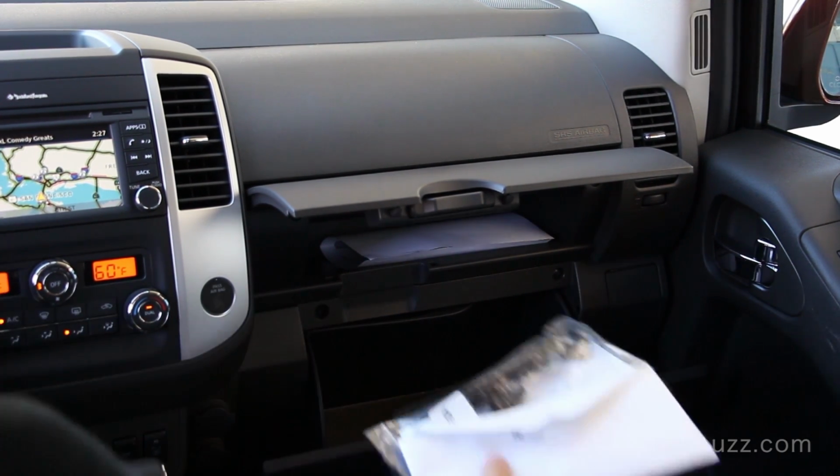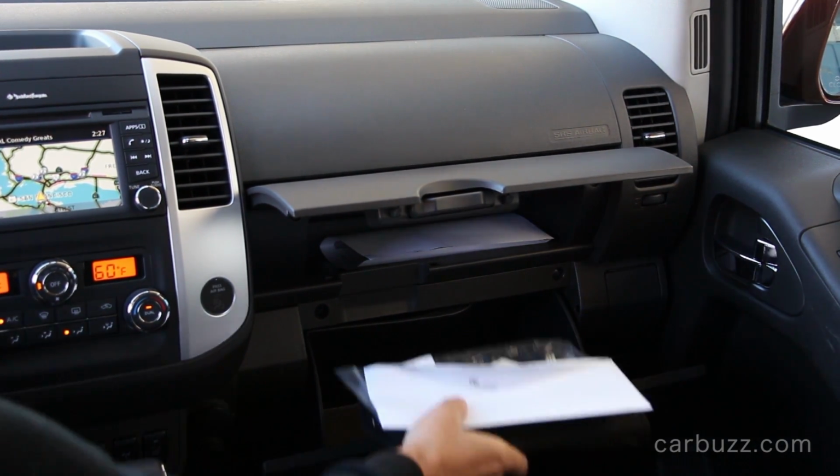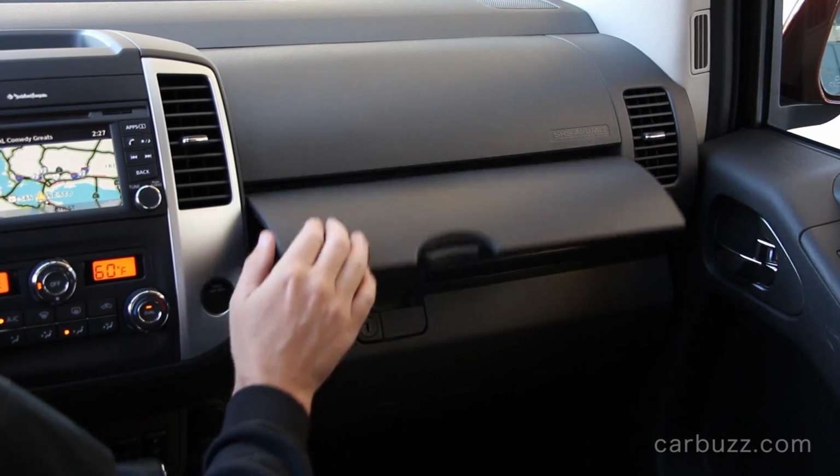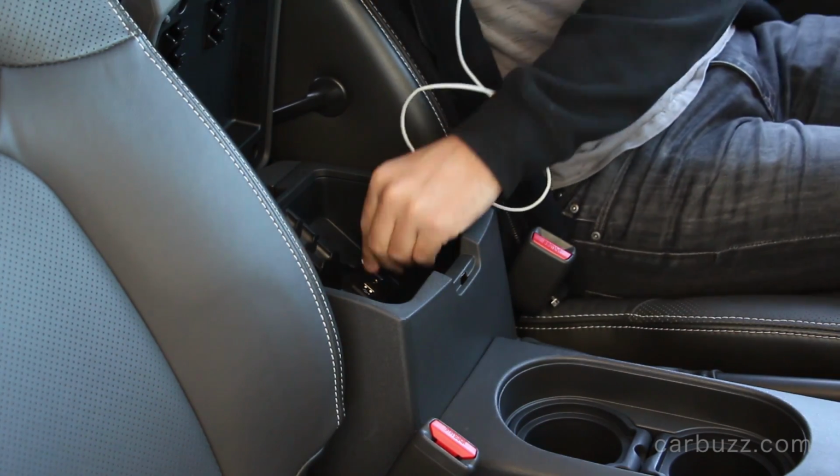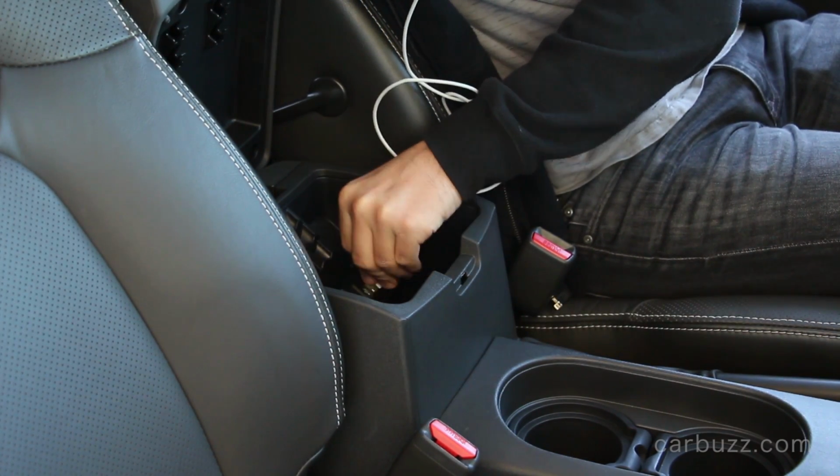I kind of like this glove box design, how you have the double glove box. Again, it's just additional storage that's available for you here. And it also sort of makes up for the fact that this center console storage is kind of small.